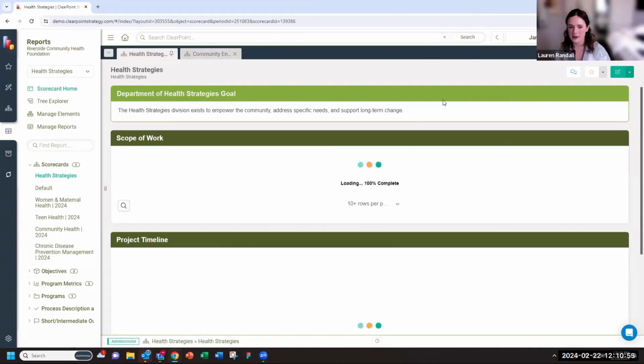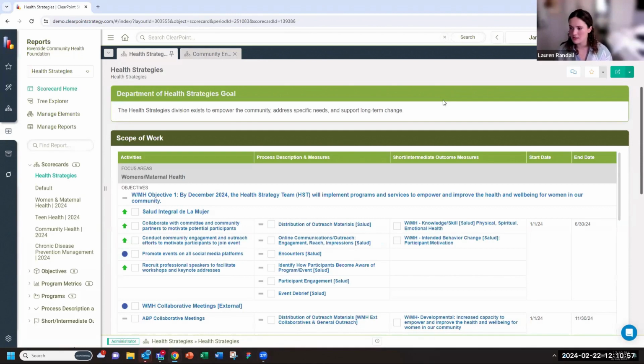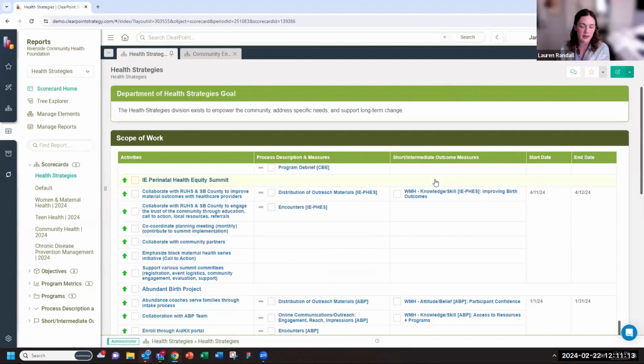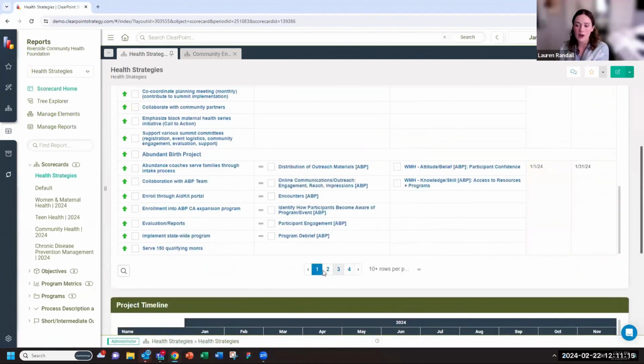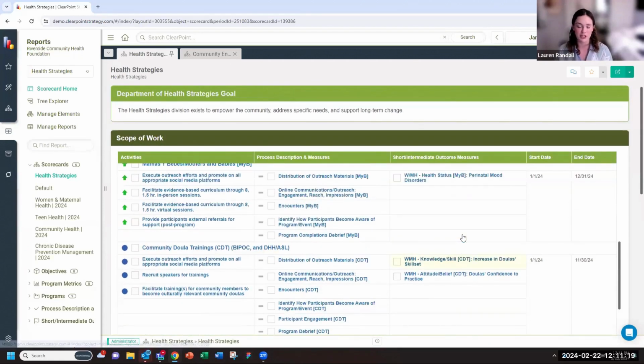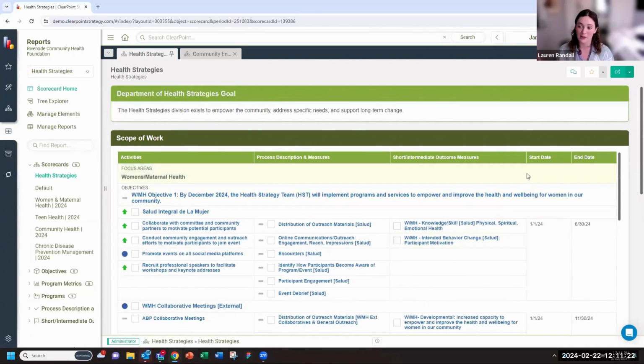And then, what's been wonderful within this scorecard is we're able to look at this department. This department has 4 focus areas as well, where we categorize our programmings. Those categories are women's and maternal health, like you can see here. We also have a teen health focus area, a community health, and a chronic disease prevention and management. So this is quite a lengthy scope of work if you're just to look at it from the health strategies division. That's where you see over 37 different programs that we do.